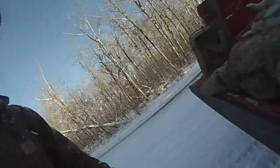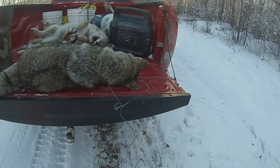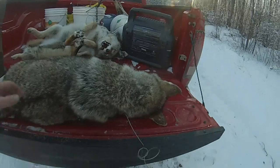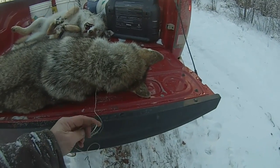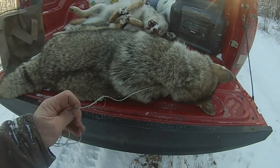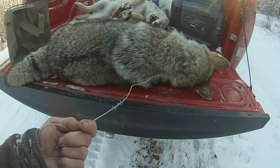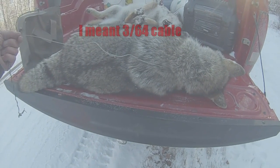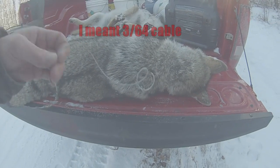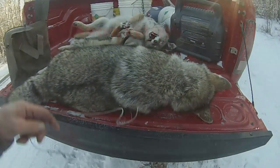Well, you can see it's a nicely furred coyote. It's a big booger. It's just solid. You see it did. These are the 1/16 with the bad breakaway device systems on there. But he started chewing on it. If that would have been one of my 3/32, he might have been gone, but that's good. That's a nice looking coyote. All right.